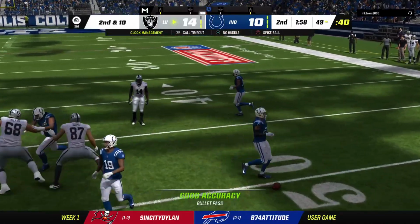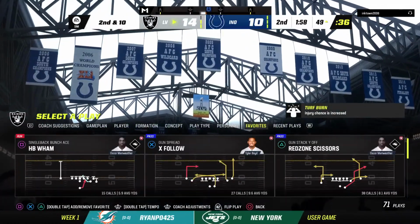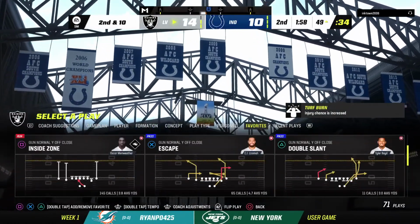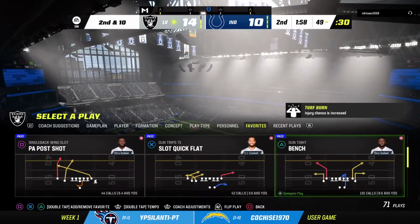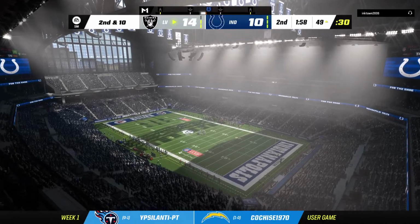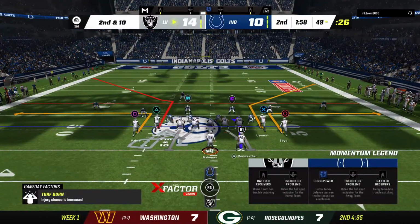Quick throw knocked away. It's incomplete. Quarterbacks work all the time on manipulating a defense with their eyes and their head movement. In this case, he just stared the receiver down. That allowed for excellent coverage, able to knock that one away. So after the incompletion on 1st, now 2nd and 10.